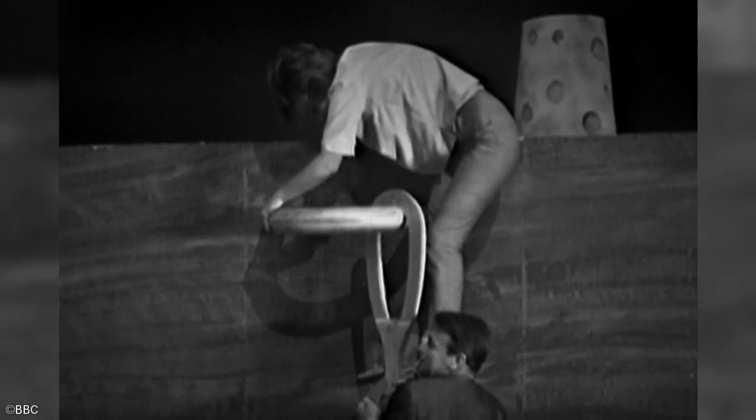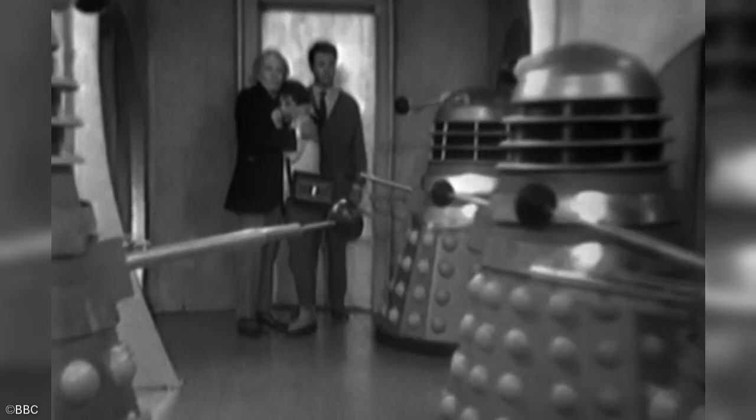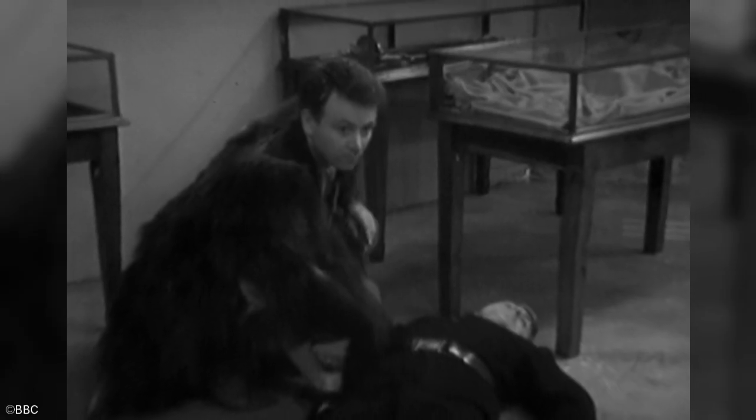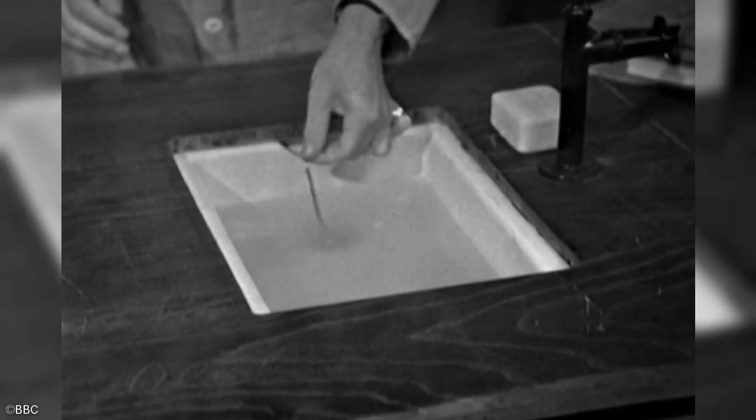The TARDIS crew retreat to their respective hiding places, with the Doctor and Susan climbing back down the sink. Let me remind you at this point that the Doctor and his companions have hit many a cliffhanger during their adventures, but none more perilous than this, the one where a man pulls a plug out of a plug hole. You don't say. Well, thank heavens for pipes that have other pipes coming out of them.